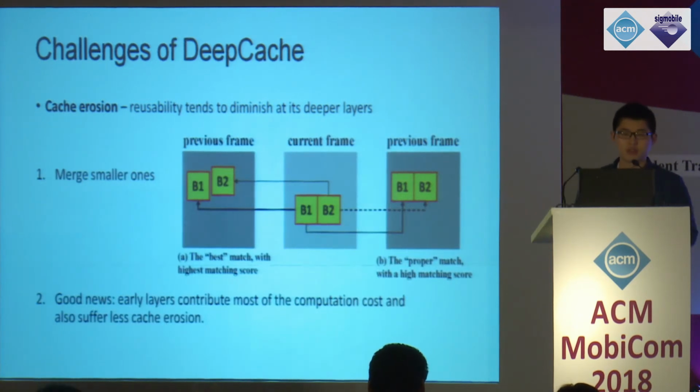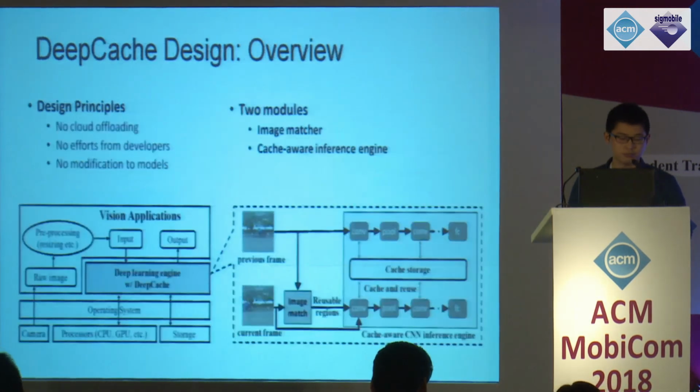To battle cache erosion and maximize the reusability during the inference, our solution is to try to merge the reusable blocks into larger ones as much as possible. We also have good news here: after characterizing the workloads of typical CNN models, we find that the early layers of those models often contribute most of the computations, and those early layers, of course, suffer less from cache erosion.